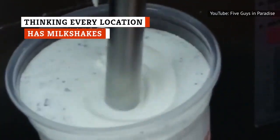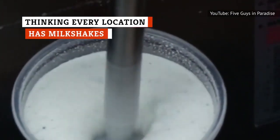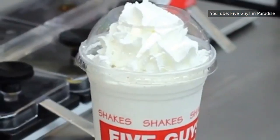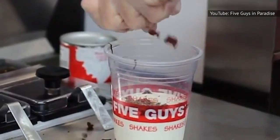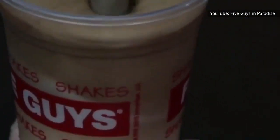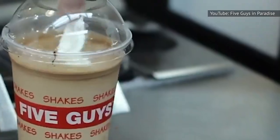Five Guys added hand-spun milkshakes to its menu back in 2014. These aren't just your basic milkshakes either. If you want to take your classic vanilla milkshake up a notch, you can also get flavors like coffee, salted caramel, and even bacon, which may sound strange, but might just be the best item on the menu if you love a good sweet and salty mix.